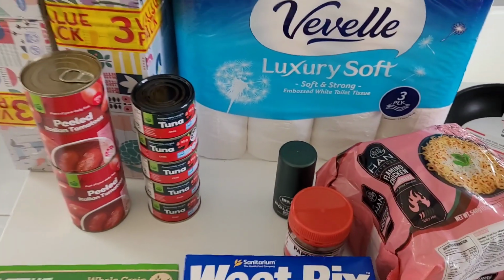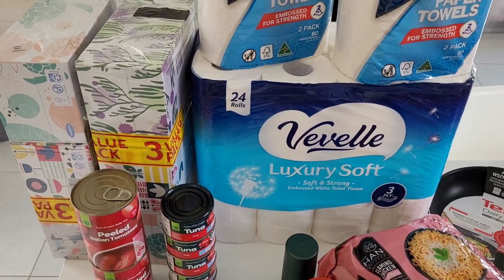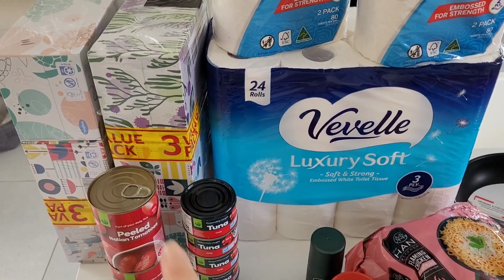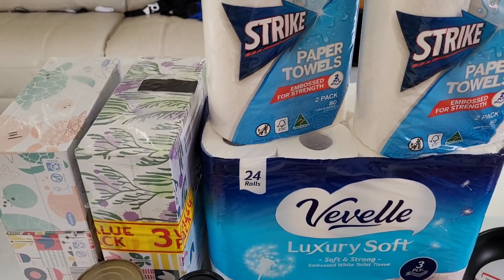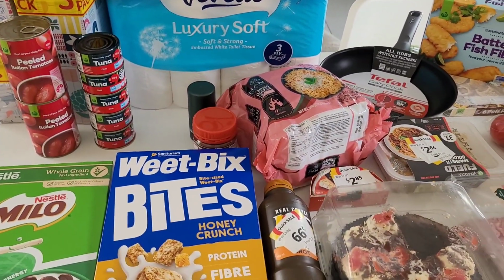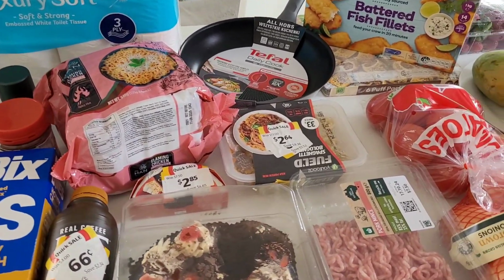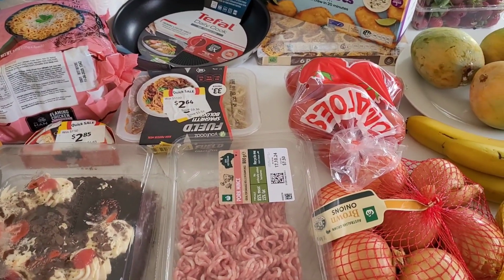And because I had my 10% off at Woolies, I stocked up on some toiletries. So tissue boxes, toilet rolls, and some paper towels, as you guys can see there. That wraps up this week's top-up grocery haul, guys. I will share some other markdown clips that I got next as well.